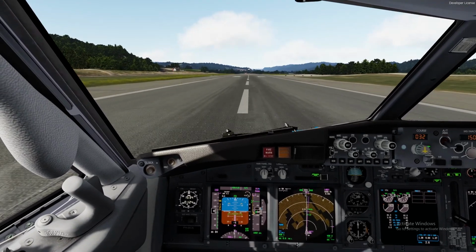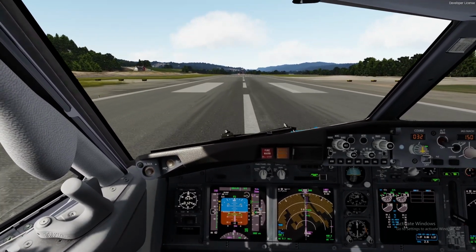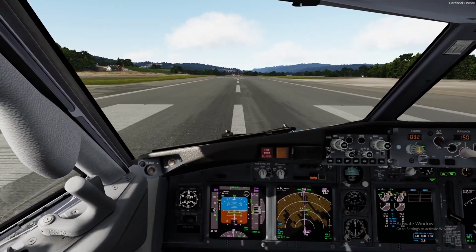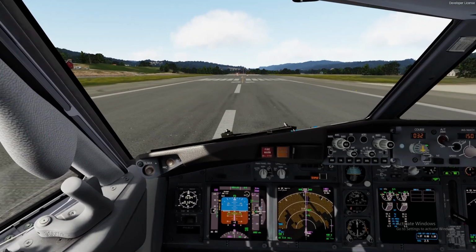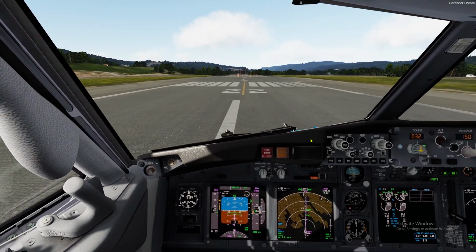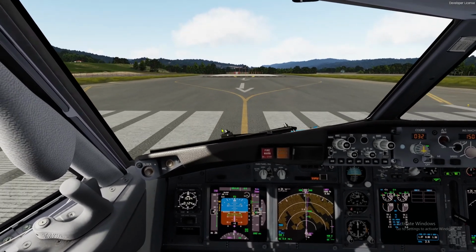Reverse green. Spoilers are up. 60 knots. Reverse is stowed. Manual braking. Ooh, once again, that mistake. Ladies and gentlemen, welcome to Kristiansand after an hour and 24 minutes.